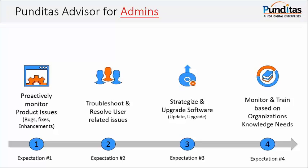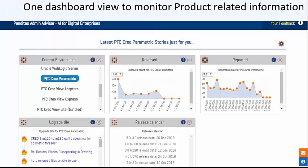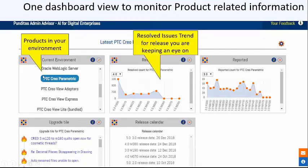So if I were to paint the picture of what Punditas Advisor looks like for the admin, we support all 4 use cases, and very quickly I want to cover the first one, which is how admins could proactively monitor product issues. We offer multiple ways of doing that, and as soon as admins log into our system, you can pick and choose the products within your environment that you would like.